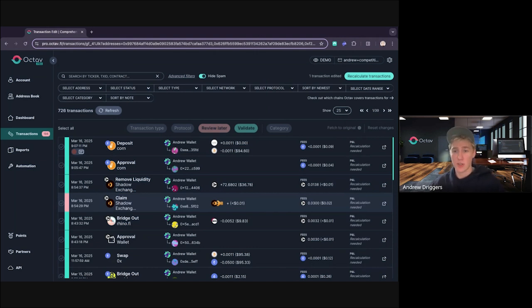But we did start out with app.octave.fi. It's still live. And so eventually the app and the pro will merge. But currently they're kind of 2 separate products.